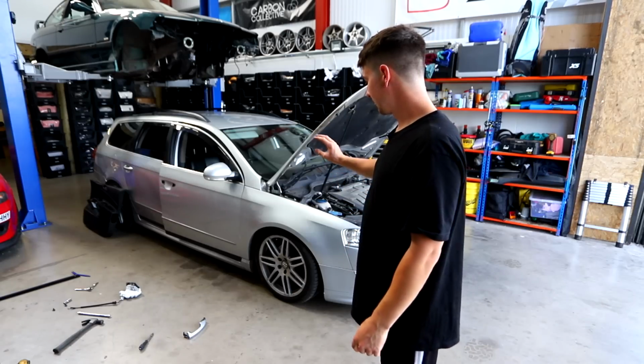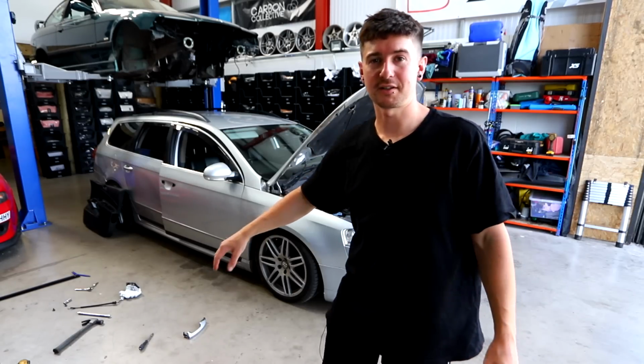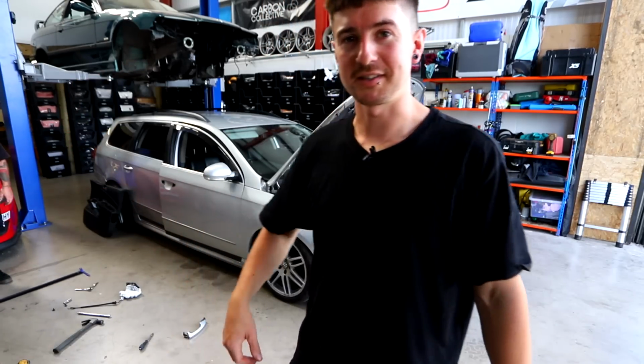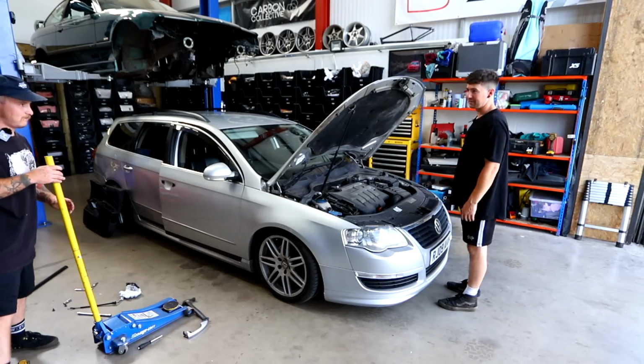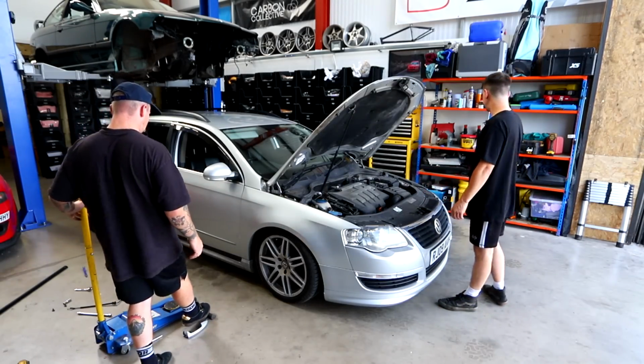We're gonna jack it up on axle stands, both wheels off, because I got to do brakes, which I'll talk about in a bit, because there's a problem with that. I got to take the under tray off anyway, because I'm doing a service. It's all got to come off anyway.